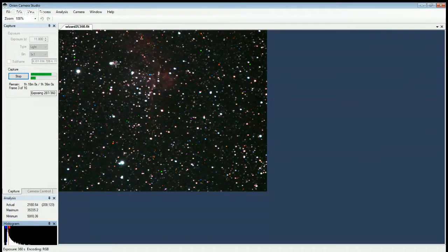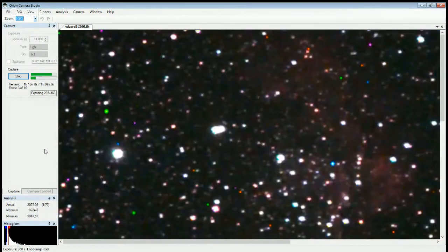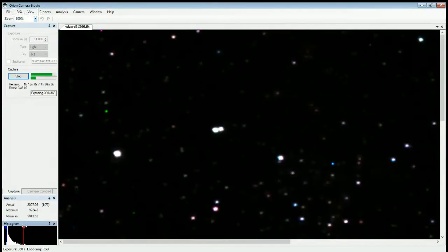Now, it looks like there's drift here. It's not. That is a double star right there. And actually, I'm going to zoom that in because everybody's like, oh my God, it's drift. It's not drifting. It's just that it's a double star. I'm going to change the histogram here, and you can actually see that it is a double star, which is right there. That is super cool. That is really, really neat.